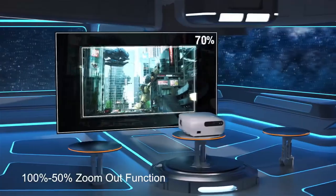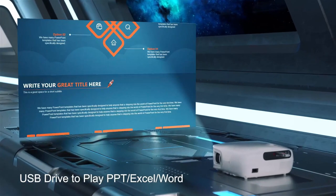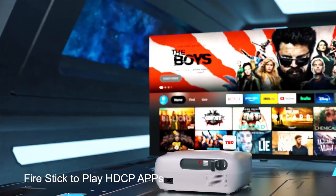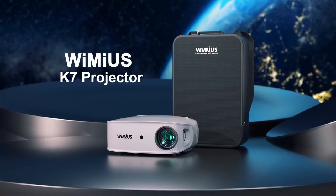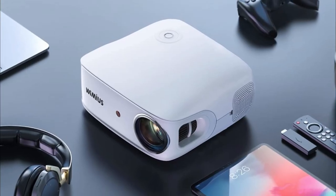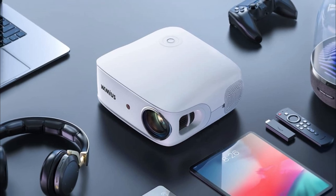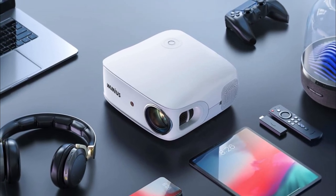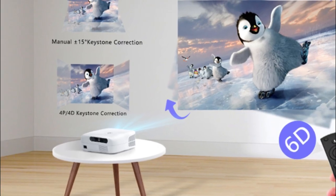This projector is with real native 1080 pixel support, 4K resolution, 99% NTSC technology, and the highest 50,000:1 contrast compared with other 1080 resolution projectors, and it comes with a portable carrying case for easier carrying and protecting the projector. It has a 100% to 70% zoom out function to shrink the image. No need to move the projector.